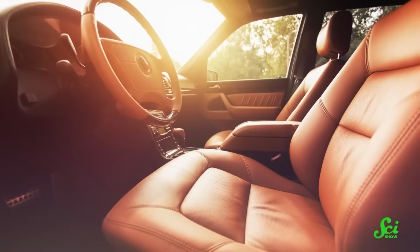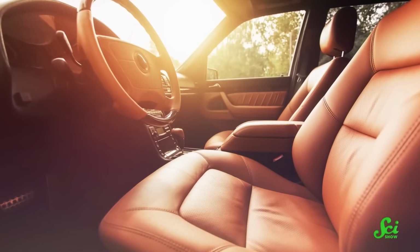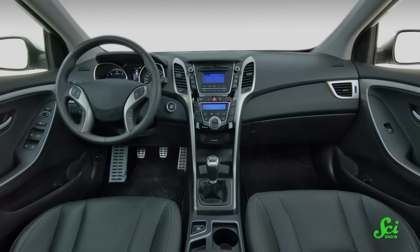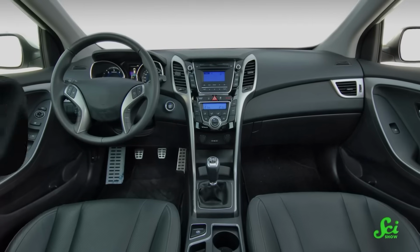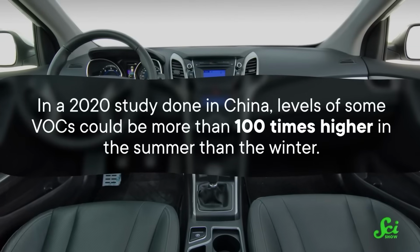Except if you've ever gotten into a car on a sunny day and scorched your legs on the fake leather seat, you know cars don't live in room temperature bubbles. And unsurprisingly, field studies have found that VOC emissions can change with the weather. Most studies have focused on the air temperature inside vehicles, and they found that when air temperatures were higher, so were VOC levels. For instance, in a 2020 study done in China, levels of some VOCs could be more than 100 times higher in the summer than the winter.